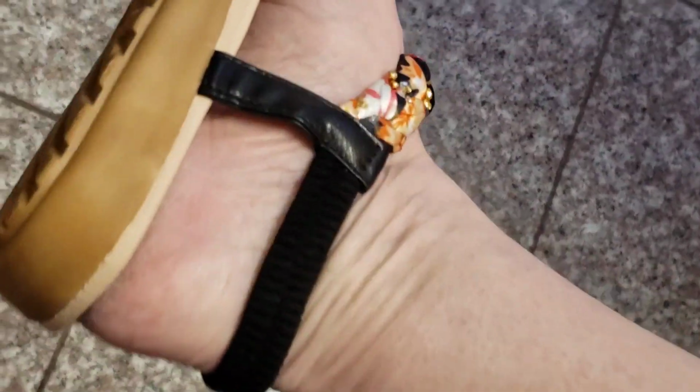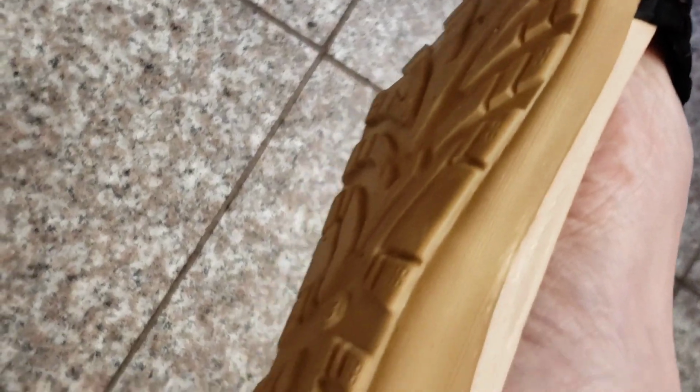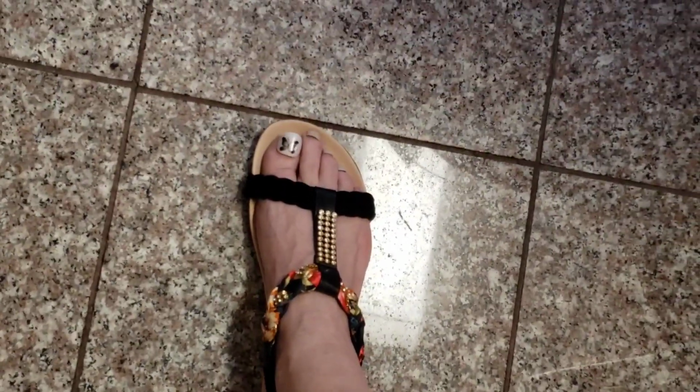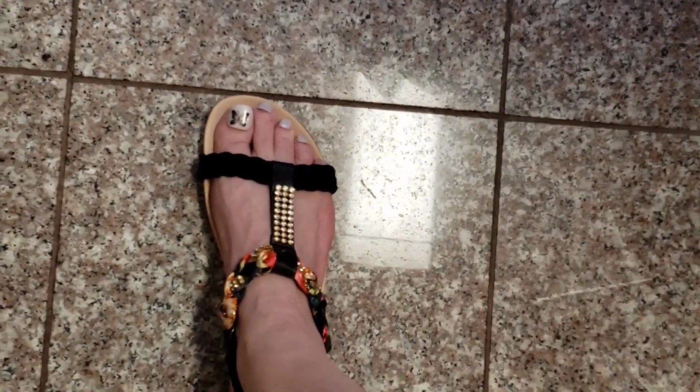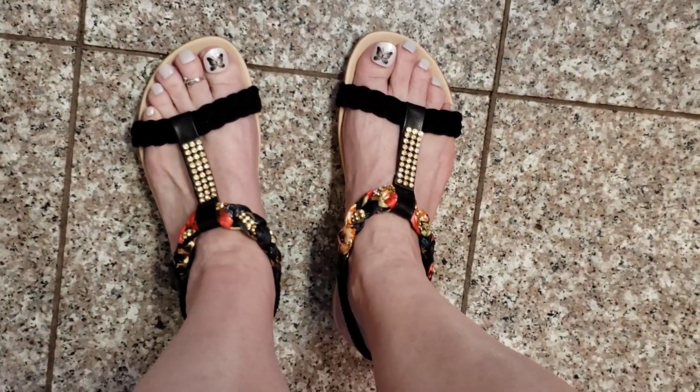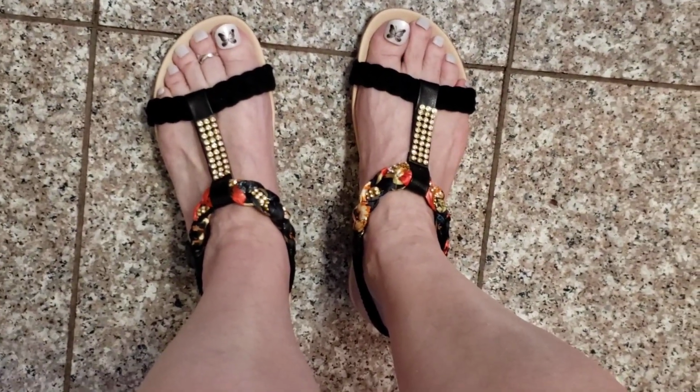Now, I wonder how long these are going to last. You know, because they're very hard plastic, it seems, on the bottom. But, oh, aren't they pretty? And yes, those are my Temu toenails. They're still on. It's been 2 weeks. Wow. Oh, I love them. I love them. Okay, on to the next shoes.